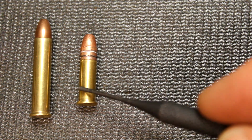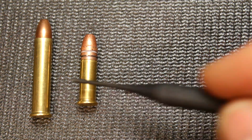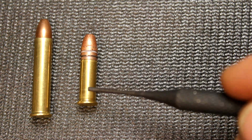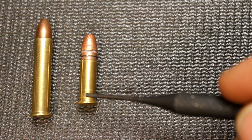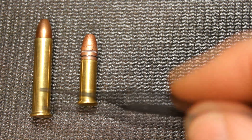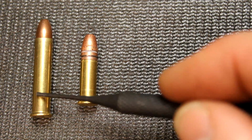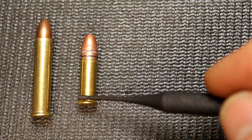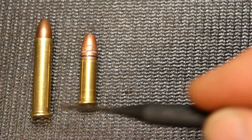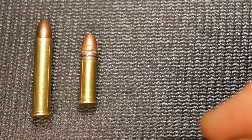Now, choosing between the 22 long rifle and the 22 Magnum, we're just going to talk about some of the advantages of both. 22 long rifle, very common, less expensive, and there's a ton of different choices out there. 22 Magnum can be a little more difficult to find at times. It is a little more expensive. They're both 40 grain bullets, and we're looking actually at the CCI Maxi Mag hollow point here, and then the 22 CCI Mini Mag here, to give you a more comparable comparison. There's a ton of different offerings out there. This just gives you a reference point.